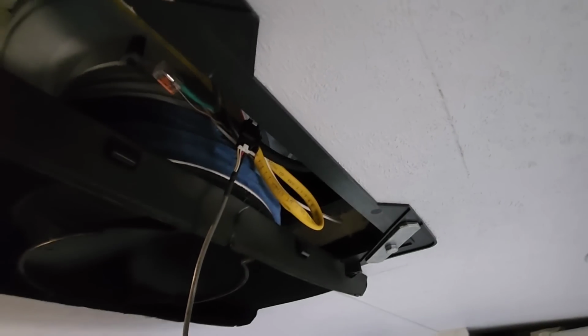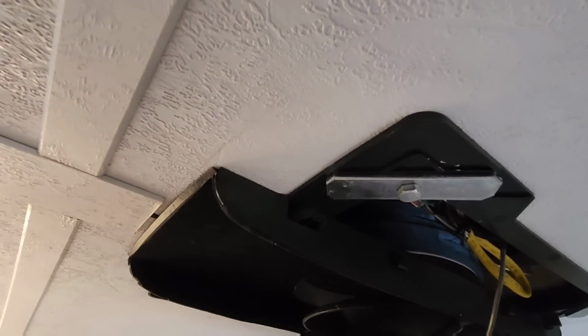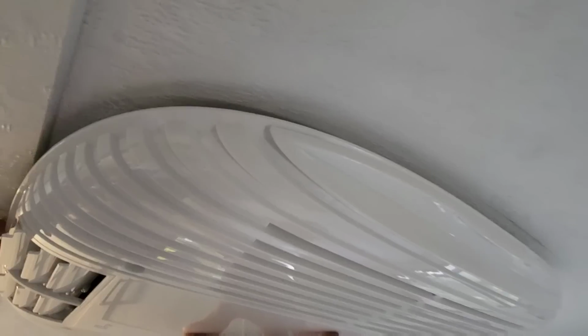Okay, so we have it plugged in right there. Got the wires tucked up and away, nice and clean. We're going to try to snap this in place. My father pointed something out that the trim right here, which butted up right up against the other unit, may prevent us from actually clearing it, but it might work over it. We'll see.